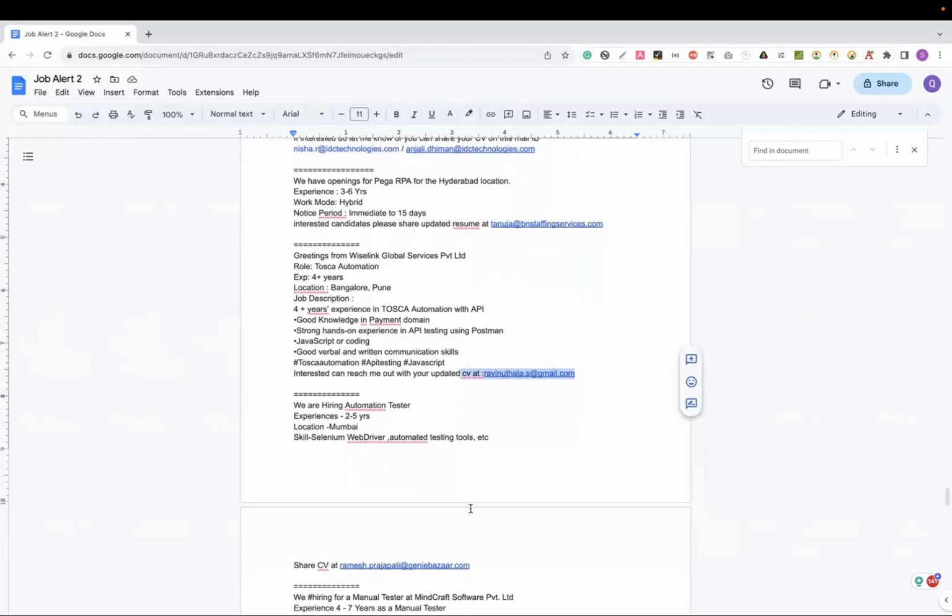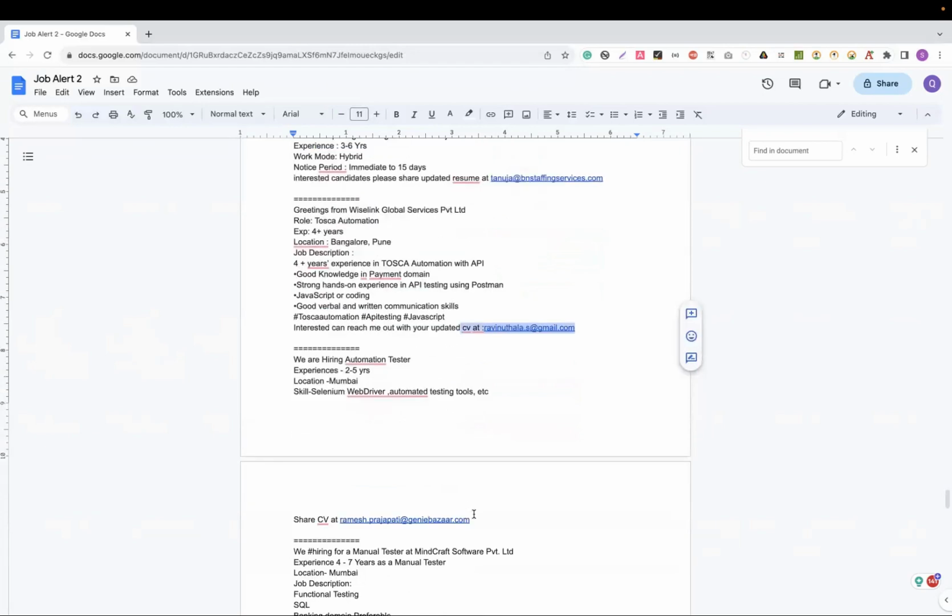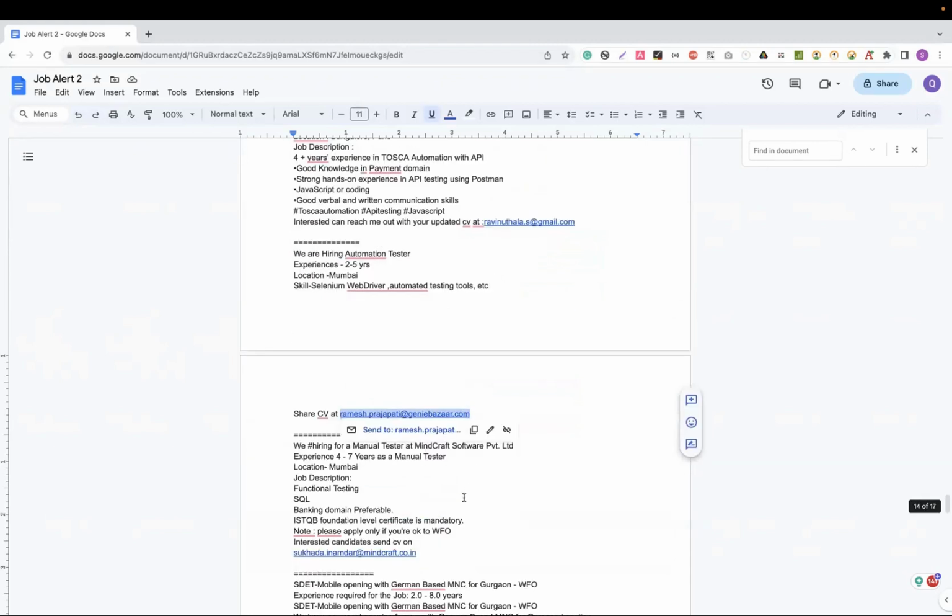Next opening is for 2 to 5 years of experience for Mumbai location, and it is for Selenium WebDriver and for automated testing tools. So if you have all these things, you can share your updated resume on the mentioned email ID.